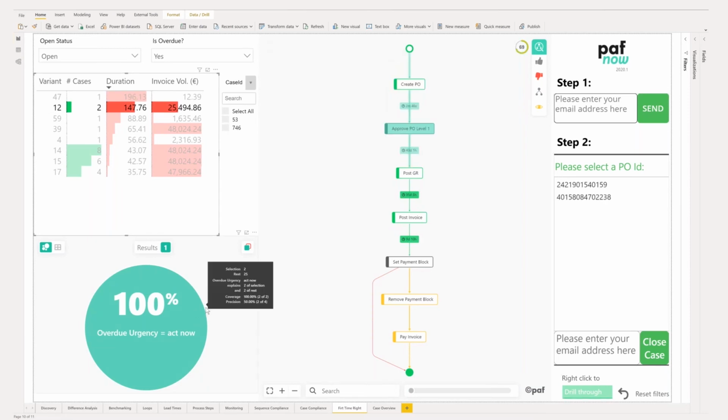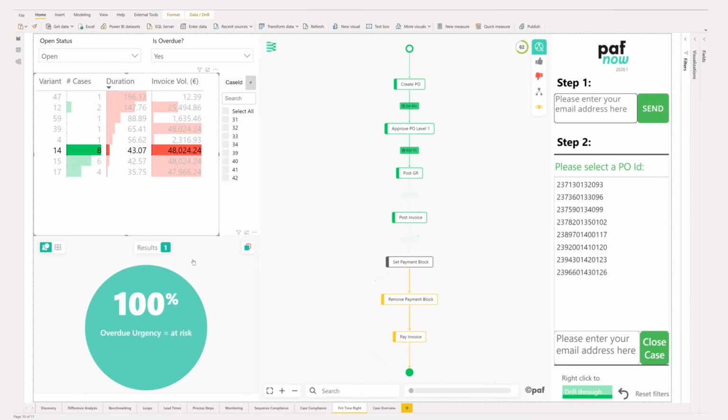I can also select variant 12, and then we will see that also here the overdue urgency is act now. Let me choose maybe variant 14, and when I select this, we see that the overdue urgency is still only at risk. And now I can also compare the variants I have selected with the real process model. So for variant number 14, we see that the purchase order was created, the approval was done, and the goods are delivered, but there is no invoice, and this is the rest of my process, what is missing in this case.